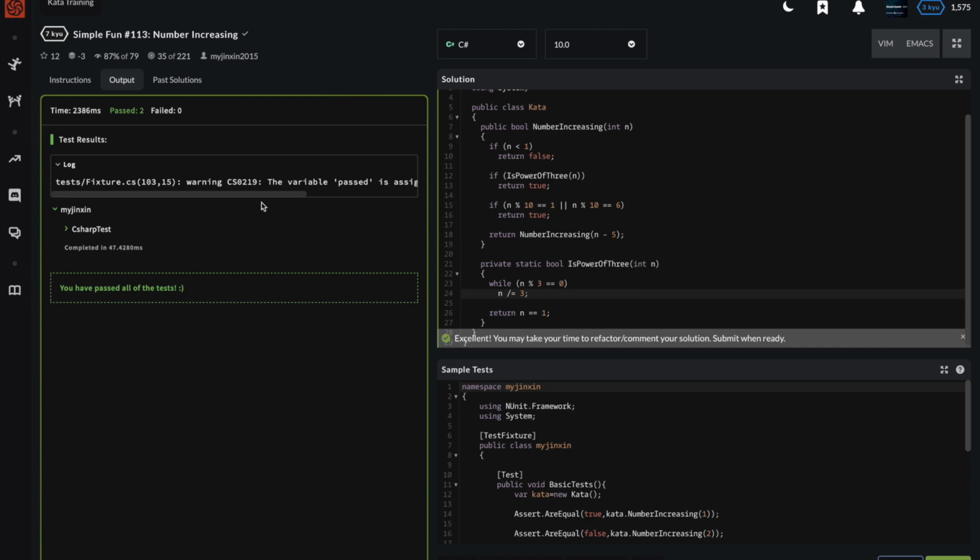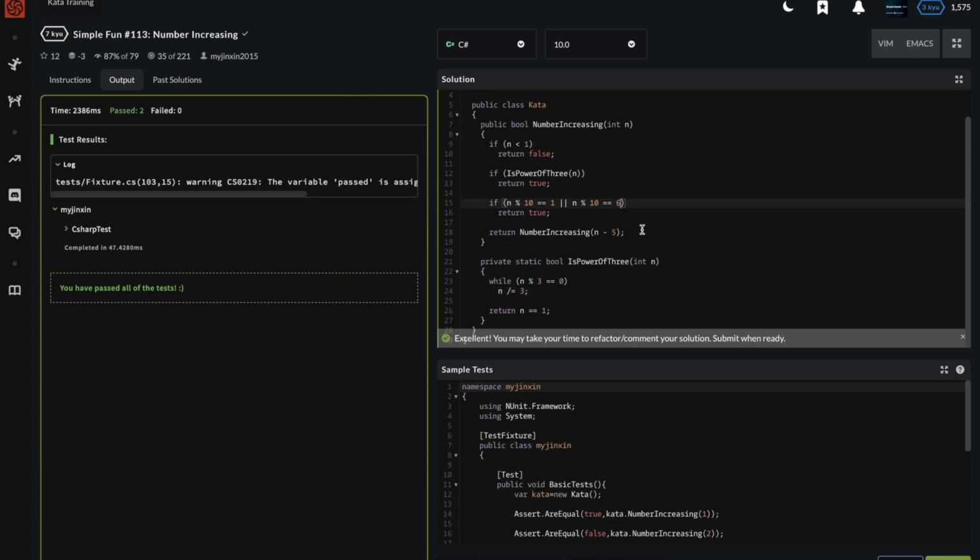And that looks good. I don't know what this warning is about. I didn't make a variable passed, so we're gonna ignore that. We're clear for submission.